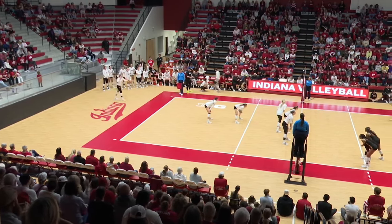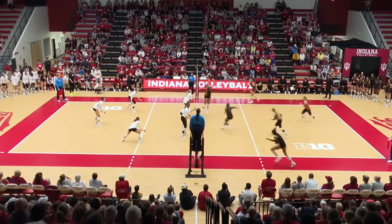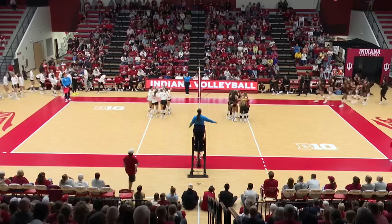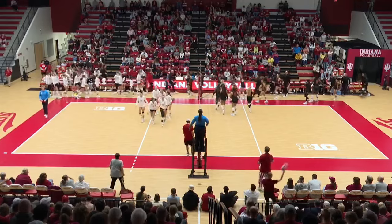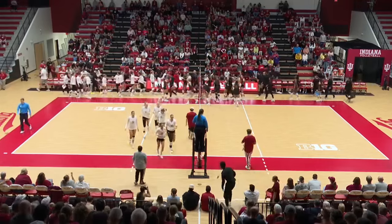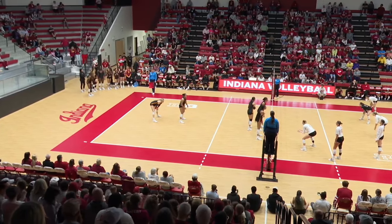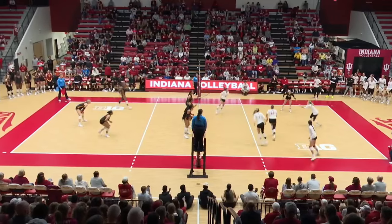Can't afford an error, as it's still set point for USC. Set point number two. That one is dug out by Batenhorst. Tuaninga the set. And the end of the third set as USC takes this one 25-15. One more set to go for the Trojans, Indiana serving in this fourth set. If we get to that fifth set, it'll be first to 15 instead of the standard first to 25.